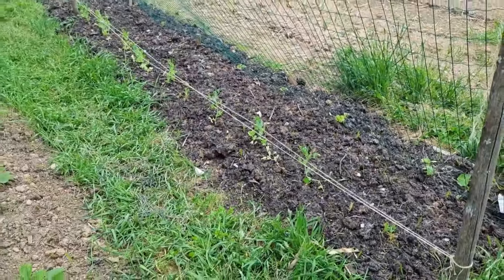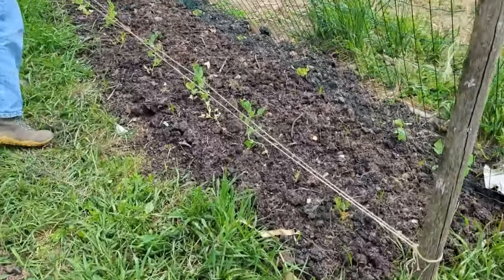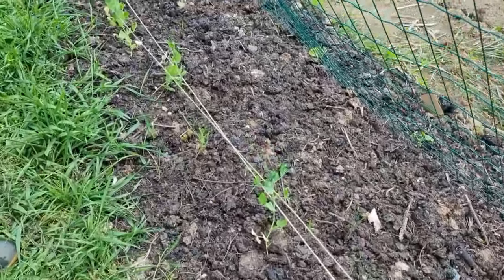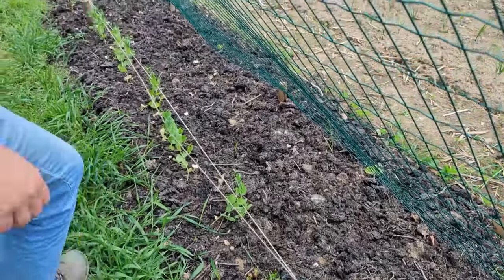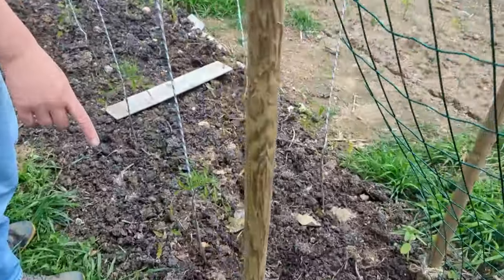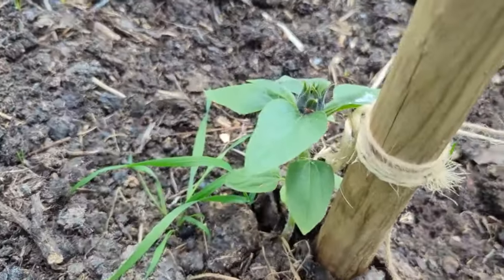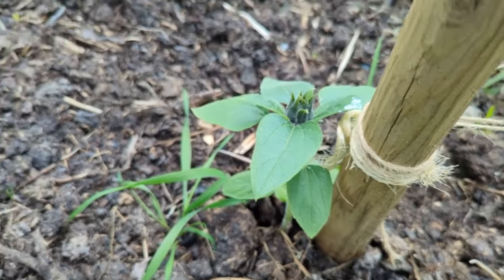So in this bed, starting off with some peas. Doing all right. They're looking like they're perhaps ready for me to put in the next row of trellis. At the stakes we've got planted some sunflowers, just some dwarf sunflowers, and as you can see it's just starting to get a head on there, again for a bit of colour.